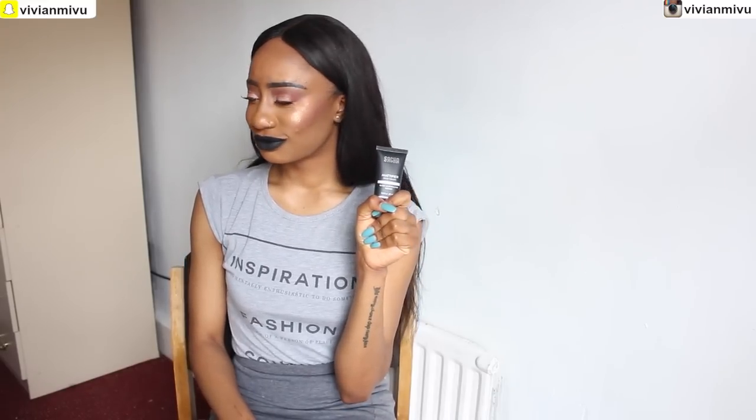There are 3 primers that I recommend, but I've got one here to show you guys. The one I'm going to show you is the Sacha Matte Primer. Now I don't know if this primer is considered to be drugstore, but I really like it. It's mattifying. The 2 other primers that I would recommend are the No. 7 Matte Primer and the Rimmel London Matte Primer. I suggest you try those 2 out because they're really inexpensive, about £10.